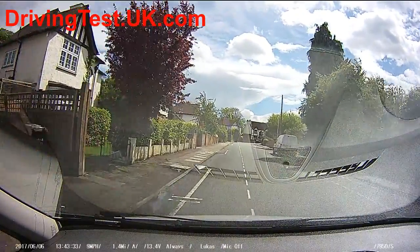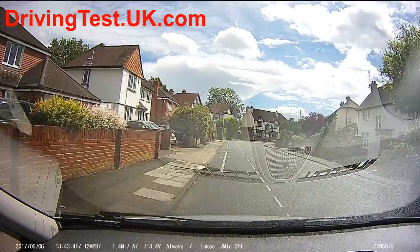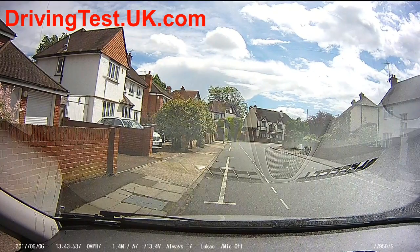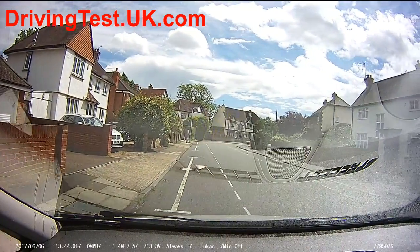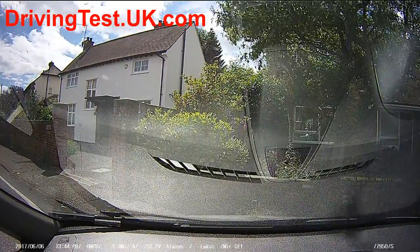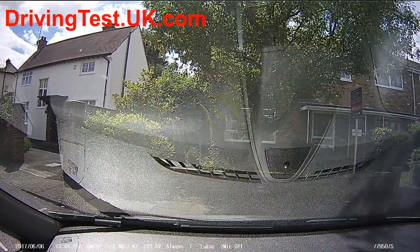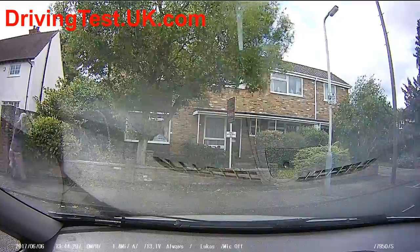The driving examiner has once again asked James to pull up on the left somewhere conveniently safe. The driving examiner has now asked James to turn the vehicle around, facing the opposite direction, using both forward and the reverse gears. This is commonly called a three-point turn, however, it does not have to be done in 3 moves.